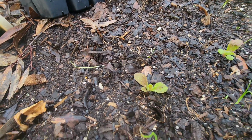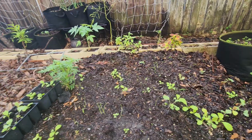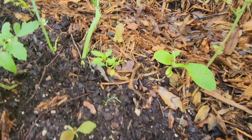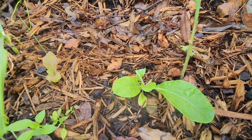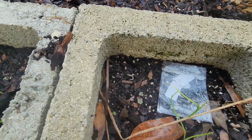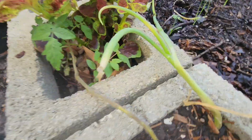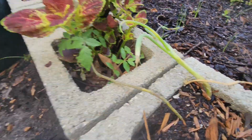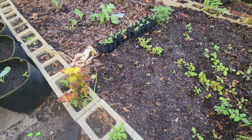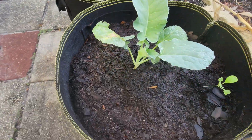This is red romaine lettuce, red and green. And those are mustards and collards and cabbage. I don't remember what that one is, but it's growing. That's a basil. Some more onion. There's some more onion. That's a flower. That's onion. That's a tomato in there, but it's growing from over here. Huh. I gotta get you off. You're diseased.